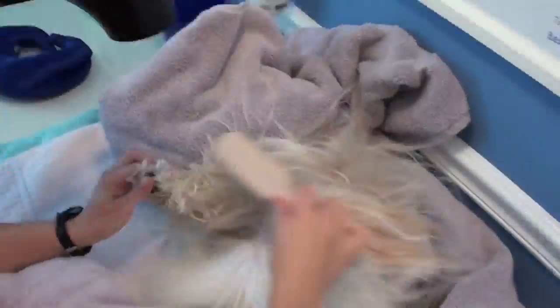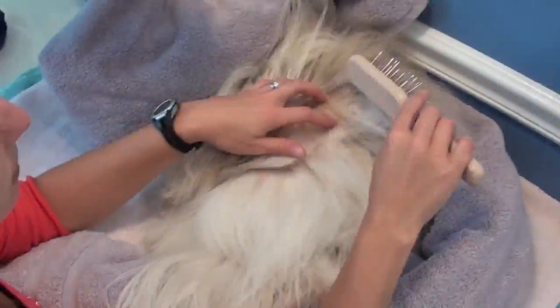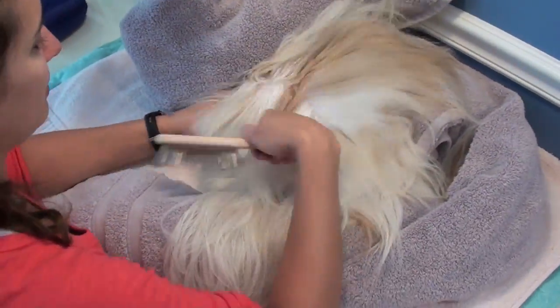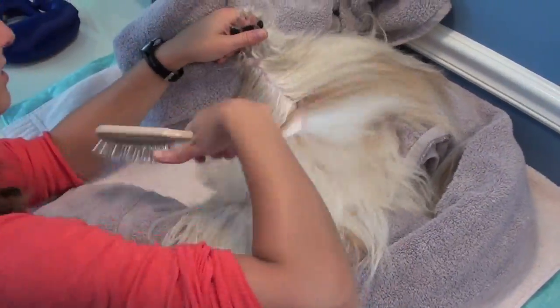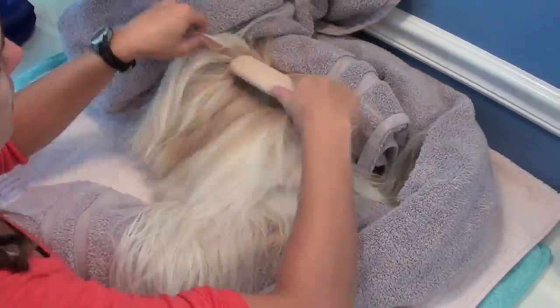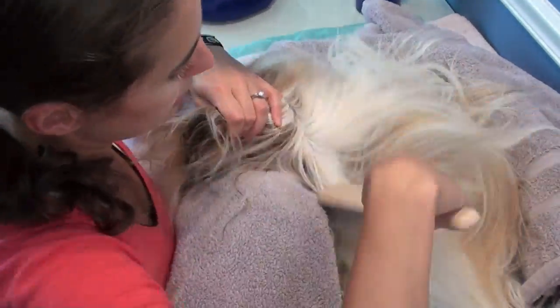I don't want to get the blow dryer directly in her ear. I don't want to get it directly in her face. Of course, I have to blow dry near her face a little bit, but I try not to blow directly in her face as much as possible. So you can see how much quicker this is going, because I sped it up a whole bunch, but also because I'm brushing her out, that's really my biggest tip.